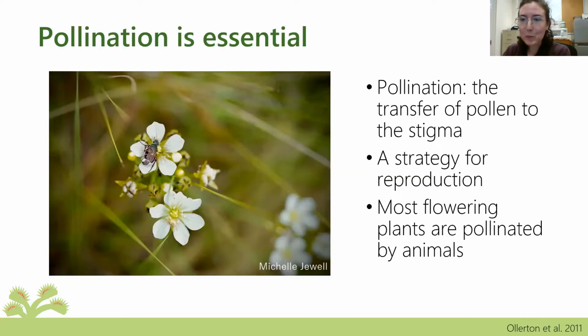So as you already know, pollination is essential. Strictly speaking, pollination is the transfer of pollen, the male gametophyte, from the male part of the flower to the stigma or the female part of the flower. It's an essential strategy for sexual reproduction, which then engenders genetic diversity, being locally adapted, all that stuff. And about 88% of flowers are pollinated by animals. So bees, butterflies, flies, monkeys, all the rest.